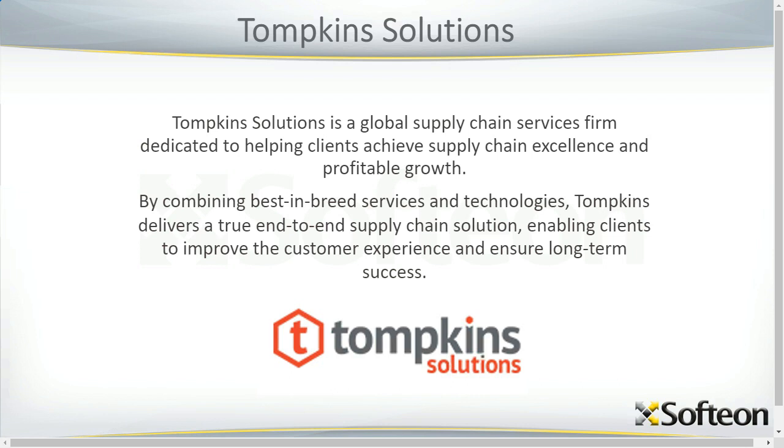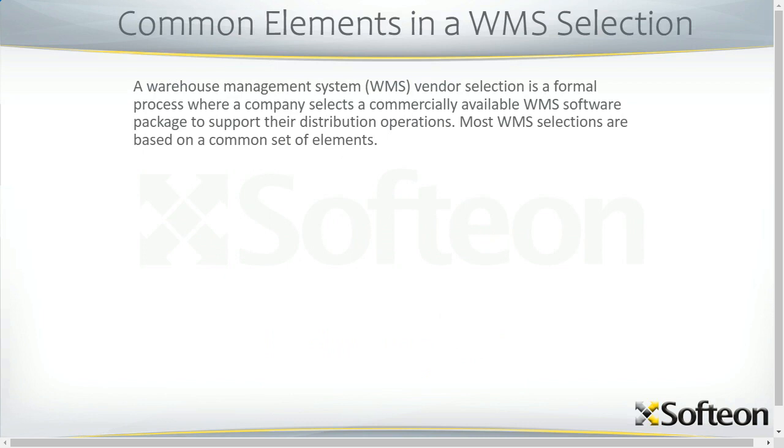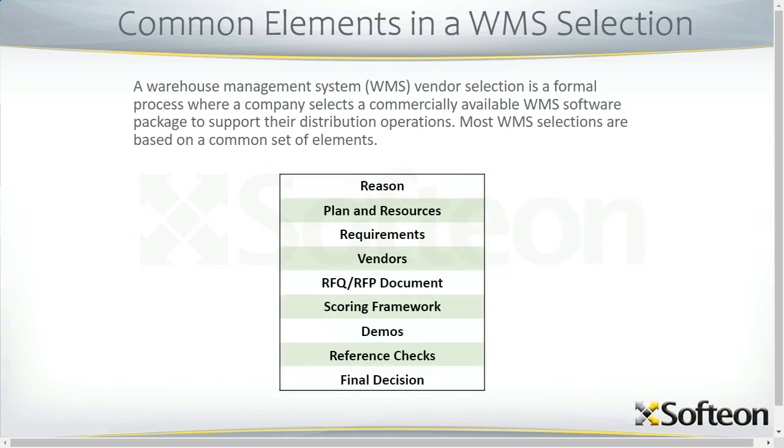Totally agreed, Dan. So let's move on and answer a very simple question. What is a WMS vendor selection? Well, it's a formal process where a company selects a new commercially available WMS package. Okay. Most WMS selections are based on a common set of elements. Well, first you need a reason. Why are you doing the selection?